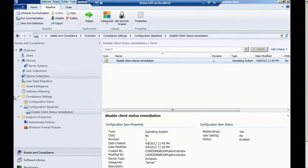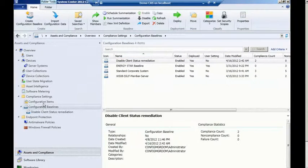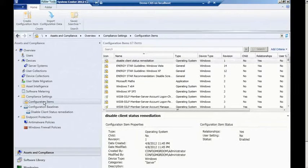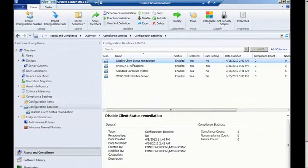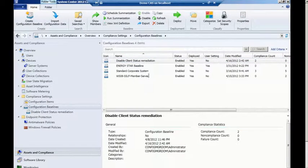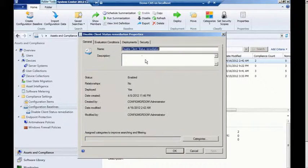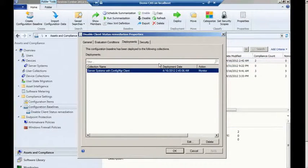So it's the baseline score, isn't it? Let's go back to my configuration items. There we go. So you can actually see it's deployed to my server systems with the Configuration Manager client.